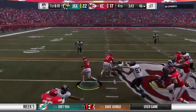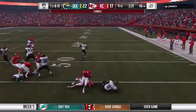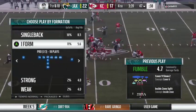Following the penalty, it's Williams. Williams loses the football. And his guys are going to get the football at their own 47-yard line.